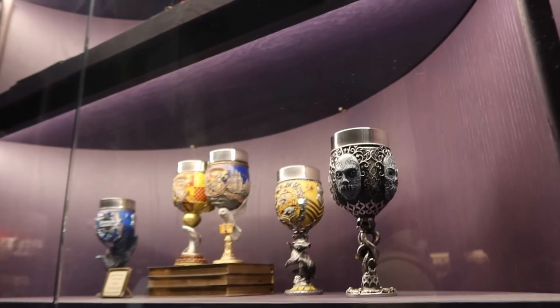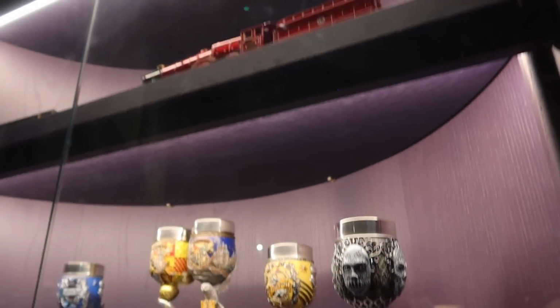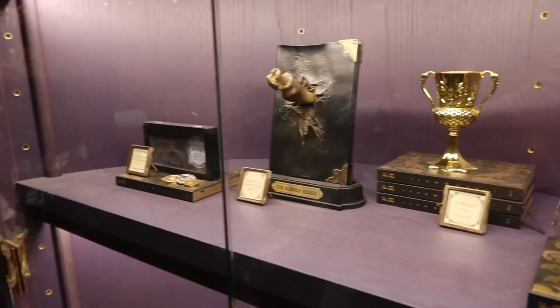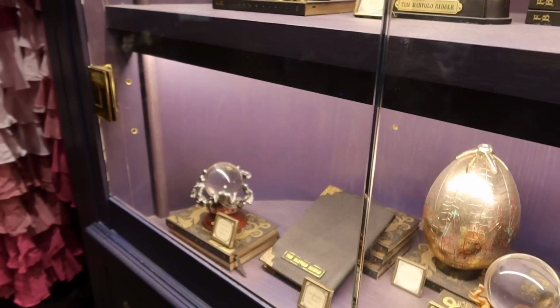And then you've got the Nemesis Now goblets. Monica has just got that one from me. So Noble Collection, Hogwarts Express at the top, and then loads of Noble Collection items further down as well. Some of the pride of the Noble Collection items. How beautiful are they all? And then some more Noble Collection items.